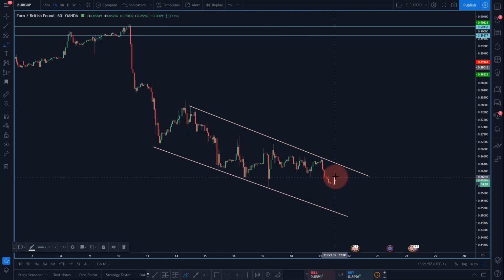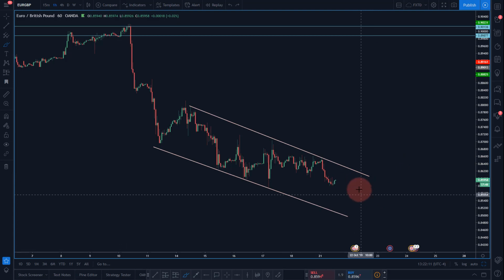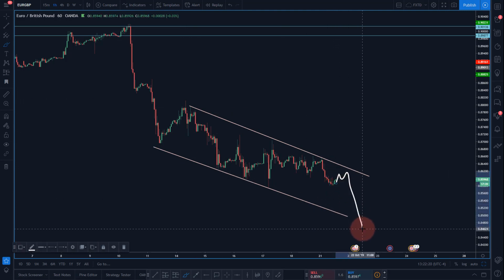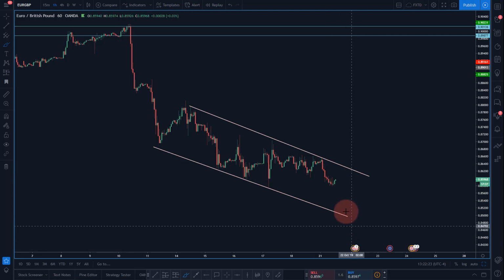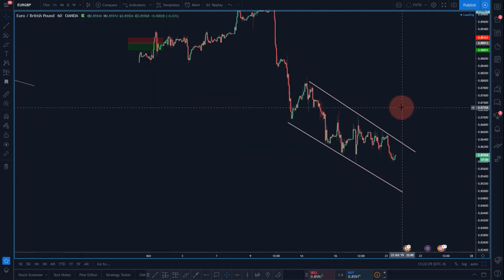So if we drop down and we reject here, we might be able to get an entry on a third touch. Even if we can't get that entry, we'd be looking for a flag and then a move to the upside. We also know, however, that with Euro British Pound, it can create these running, descending corrective channels and still drop out. So if we get those nice impulses with flags, I'd still be willing to take it to the downside if it gives me that opportunity.